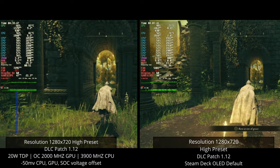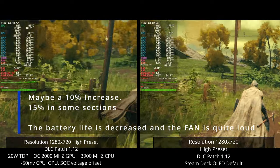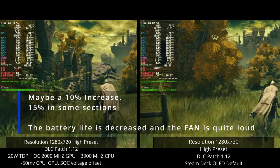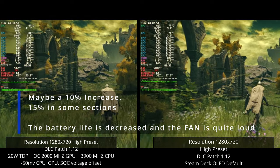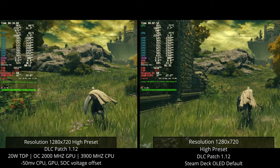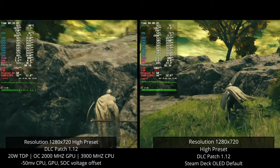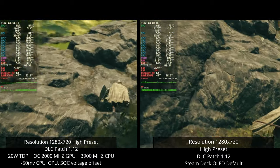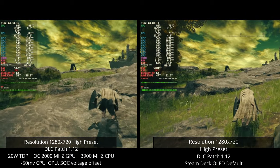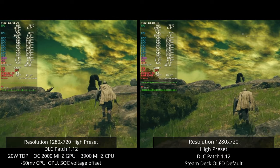Okay, so as you can see, the left side of the screen shows the game running with a 20W TDP and with an overclock for the GPU and CPU and also with an undervolt. As you can see in the battery section, the battery consumption is pretty high and the remaining time is quite low. So at 51% battery, we get 58 minutes, which is not great.